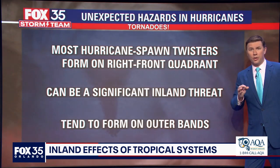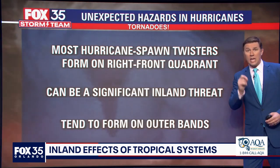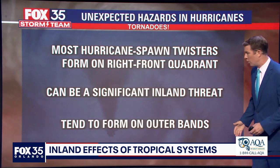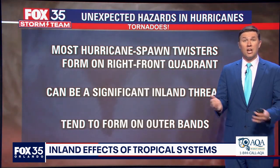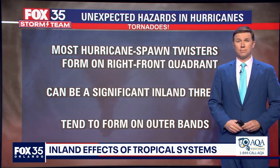So even if the hurricane is way offshore in the Gulf, we could see tornadoes here across Central Florida. They tend to form on the outer bands. So well before the system arrives, the tornadoes can spawn.